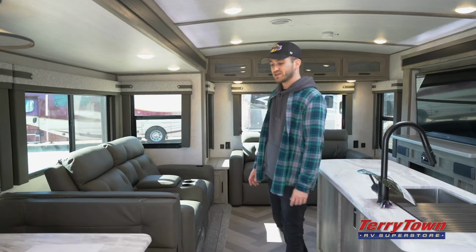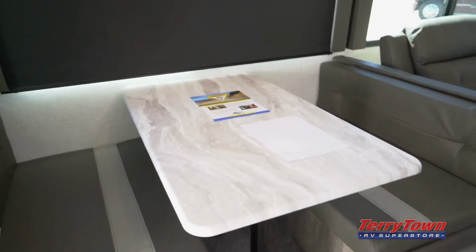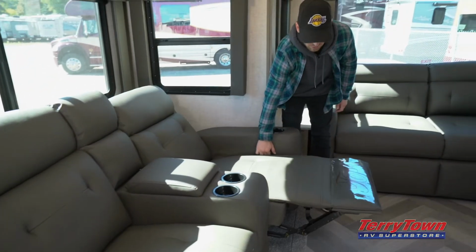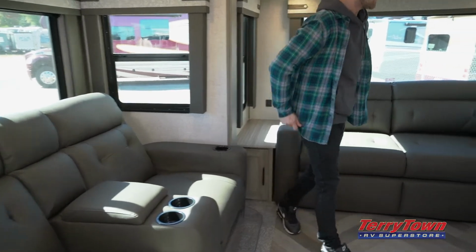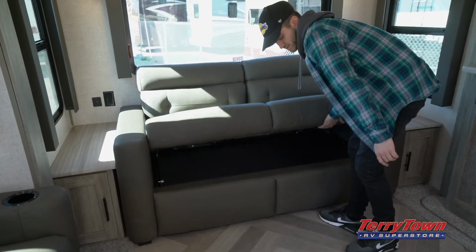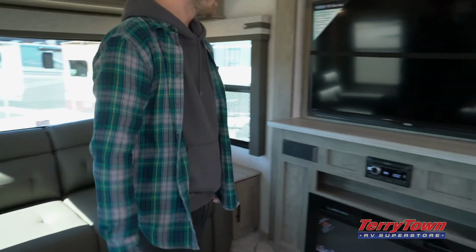Inside here you have your living and kitchen area. Nice dinette. Thomas Payne furniture here. Both recline. Over here you have your couch that'll pull out into a full bed. Over here you have your entertainment center.